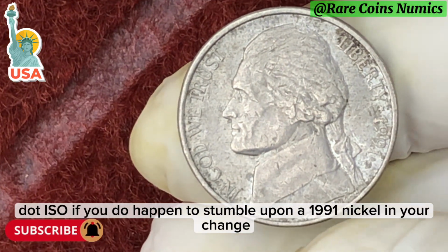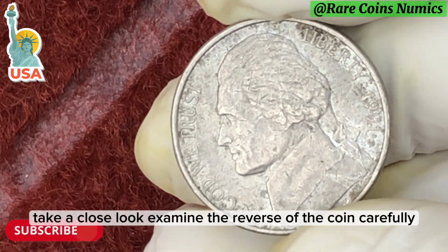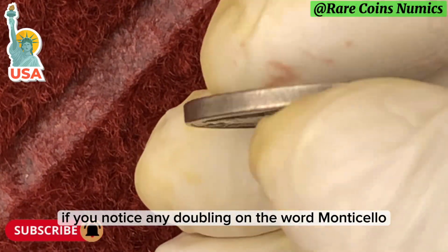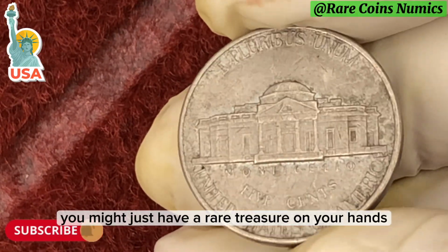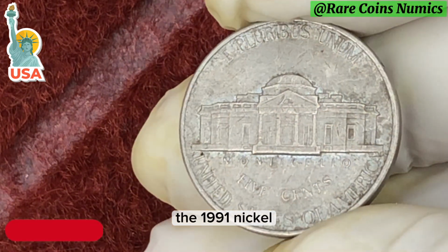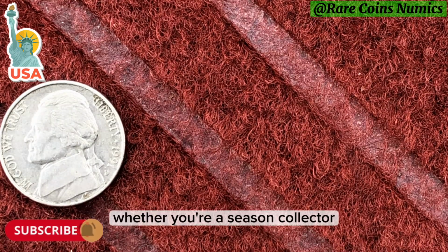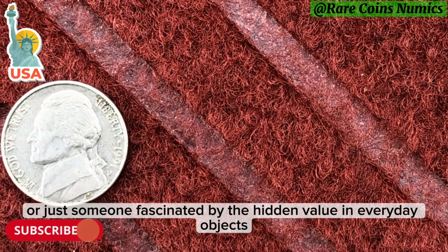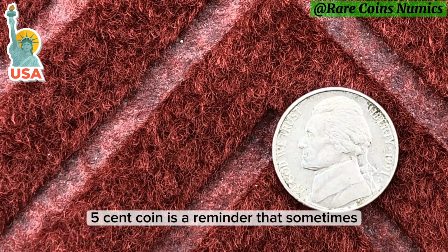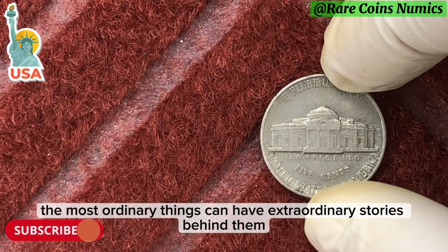So, if you do happen to stumble upon a 1991 nickel in your change, take a close look. Examine the reverse of the coin carefully. If you notice any doubling on the word Monticello, you might just have a rare treasure on your hands. But even if you don't find the error coin, the 1991 nickel still holds a special place in American numismatic history. Whether you're a seasoned collector or just someone fascinated by the hidden value in everyday objects, the story of the 1991 USA 5-cent coin is a reminder that sometimes the most ordinary things can have extraordinary stories behind them.